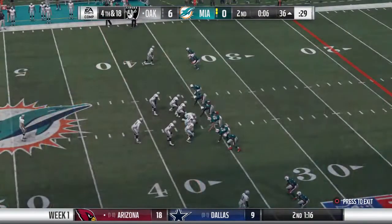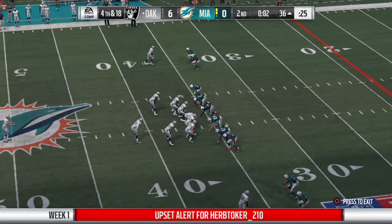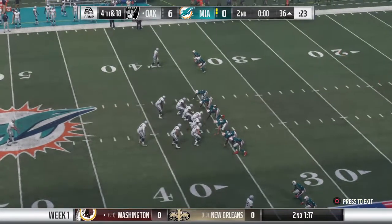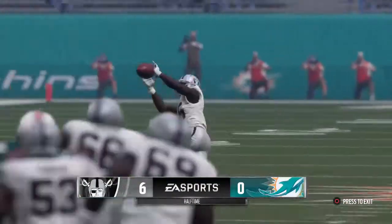Came out in a power set, but that only served to put more men in the box. And guess what? If you're going to do that, you've got to win up front, right? Your offensive guys have got to beat the defenders. They lost all leverage on that play. So we've reached halftime here on opening weekend.